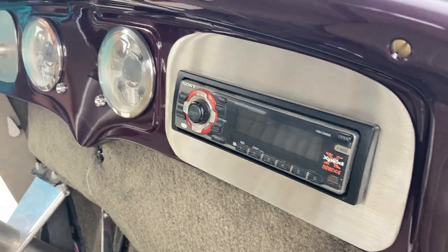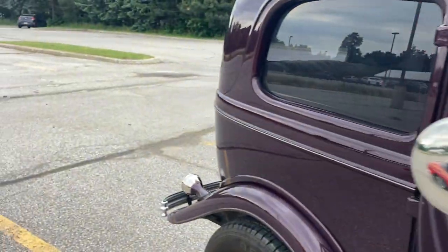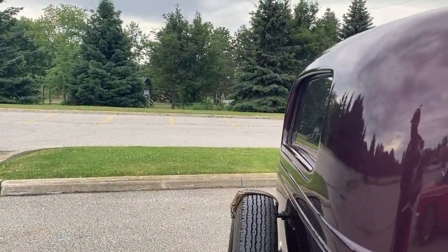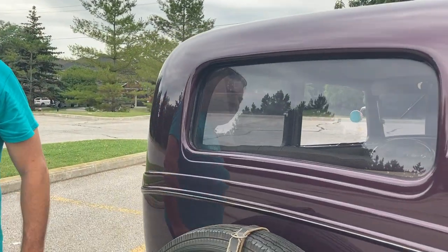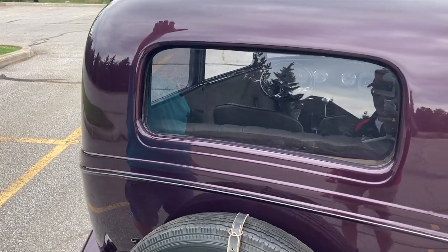Very cool. How much space is in the back? Is there much storage at all? There's no storage. Nothing at all. So if you went grocery shopping with this thing, there's no place to put it? No. How about that? But back in those days, I think they had racks, and you could put stuff on top.